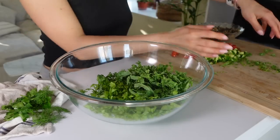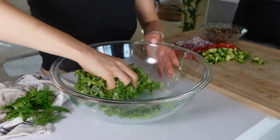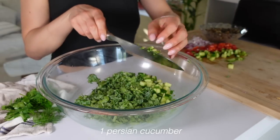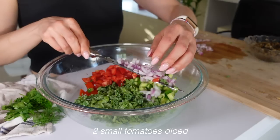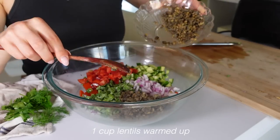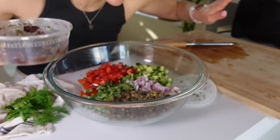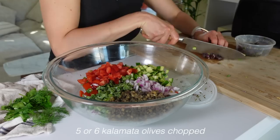Add some of your leafy greens to a large mixing bowl and then add some of the dressing in and really massage it into the kale. This is a trick I like to do to help it taste better. Then add the rest of our toppings. I'm using 1 diced cucumber, 2 small diced tomatoes, 1/4 cup of diced red onion, and the cup of lentils that we warmed up. These are some garlic olives that I got from the farmer's market. They are absolutely amazing. I am an olive queen and a garlic queen.